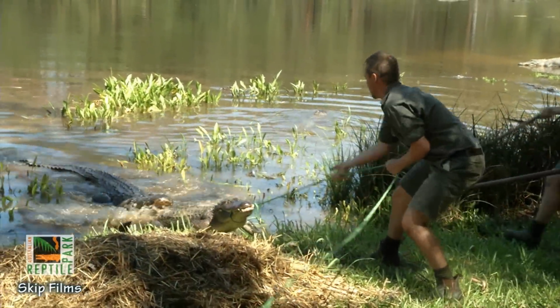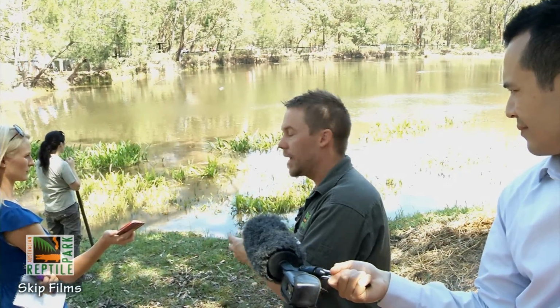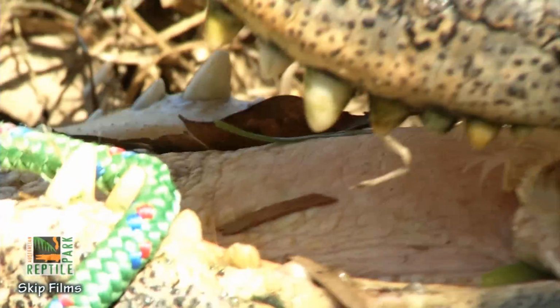Whereas a saltwater crocodile has a much longer snout and very messy teeth, because all it wants to do is grab onto an item of prey, drag it into the water and rip a piece of food off. So it doesn't need that rounded, strong snout that an alligator has.